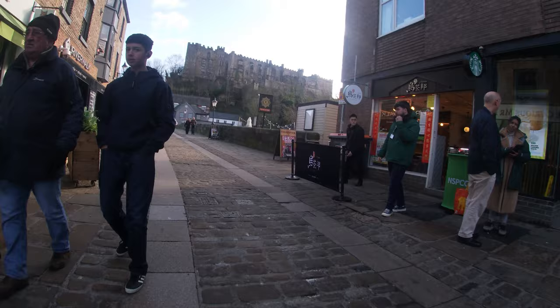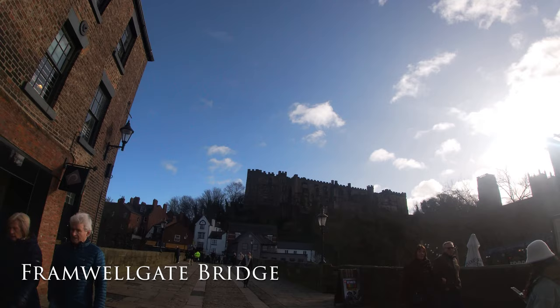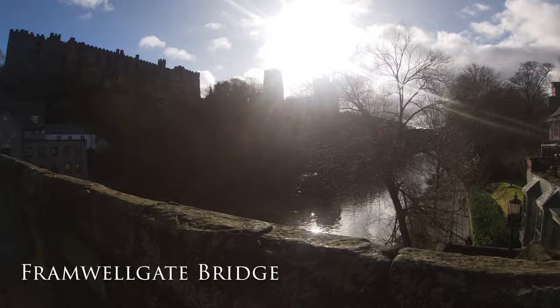Now, coming up now is Framwell Gate Bridge. Now, this was first built in 1127, and the bridge was actually financed by Bishop Ranulph Flambard, who was a Norman of French heritage, basically. He was a skilled administrator and temporary ruler who would raise the revenue to complete the construction of the city of Durham itself. This included the cathedral, the castle, the palace green, the city walls, and of course the bridge we're on now, Framwell Gate Bridge.